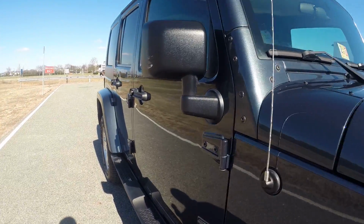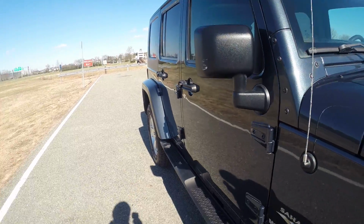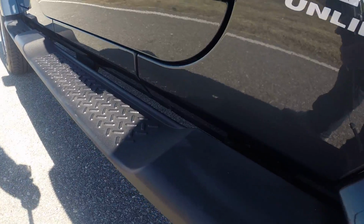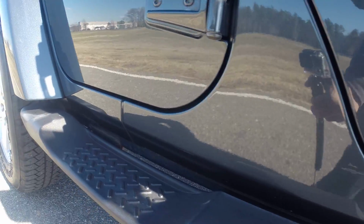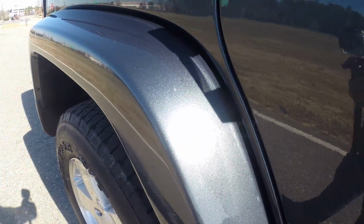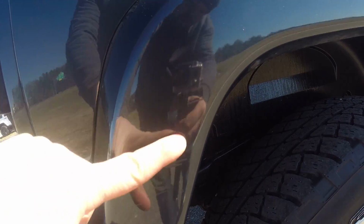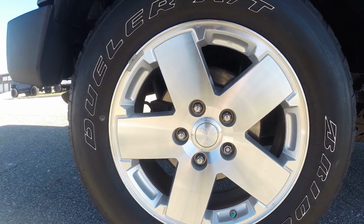The only thing that I see is a tiny little ding here, which we can have our paintless dent removal guy take out if the winning buyer or bidder chooses. Again, the rockers, very, very clean, no issues. A couple little scrapes here that have been touched up. Other than that, I see no issues.